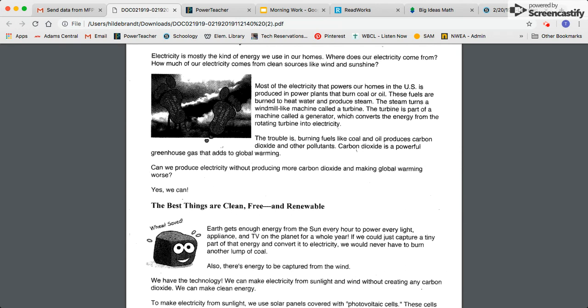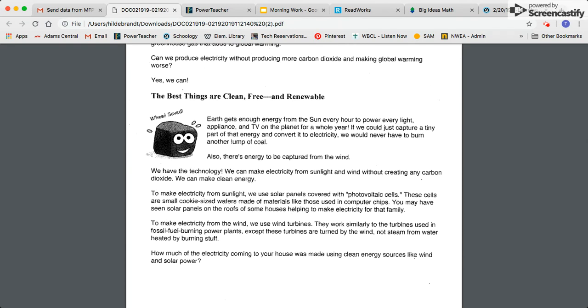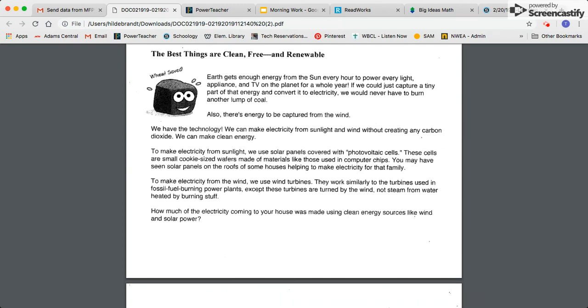into electricity. The trouble is, this is important to mark too, burning fuels like coal and oil produces carbon dioxide and other pollutants. Carbon dioxide is a powerful greenhouse gas that adds to global warming. Can we produce electricity without producing more carbon dioxide and making global warming worse? Yes, we can. The best things are clean, free, and renewable.